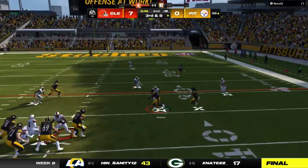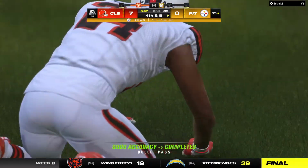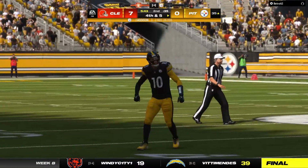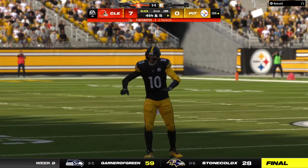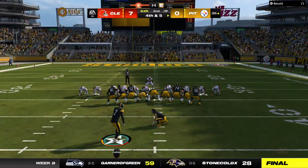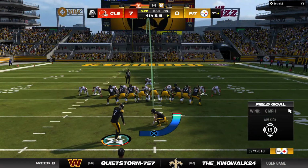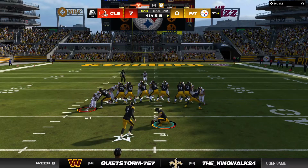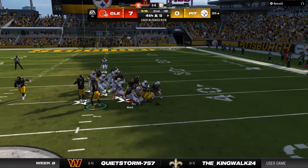Back to throw. Lewis. Addison hauls it in. And he'll only get this to about the 35. Well short of the line to gain. So the completion good for just 3. And that's going to bring up a 4th down. A 52-yard attempt. Oh, they get to the football. It's blocked.